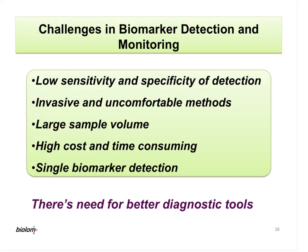If you look at the challenges in biomarker detection and monitoring, the tests suffer from low sensitivity and specificity, which impedes the accurate detection of biomarkers at very low concentrations. The other challenge is that the methods are usually invasive and uncomfortable. For example, you need to draw a large volume of blood sample. That makes it most of the time invasive for animal studies or clinical trials in patients.